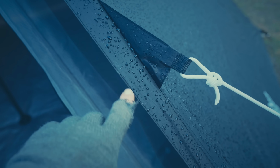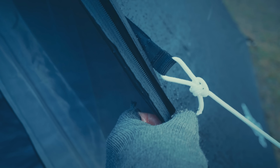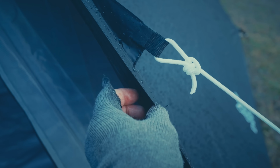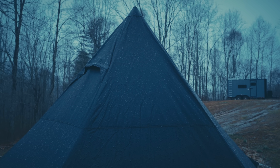The zipper seam on the DOD Ichi one-pole tent leaks in sustained rainy conditions. Through testing, we have determined the application of a seam sealer stops the leak. For those Ichi one-pole tents already purchased, customers can return the tent for a full refund. Alternatively, customers can choose to receive a tube of seam sealer from us free of charge.